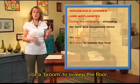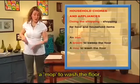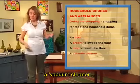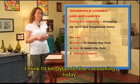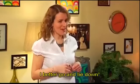or a broom to sweep the floor, a mop to wash the floor, a vacuum cleaner. You know what? I think I'll let Dylan do the vacuuming today. I don't think I feel very well. I better go and lie down.